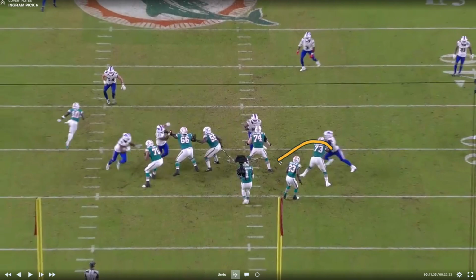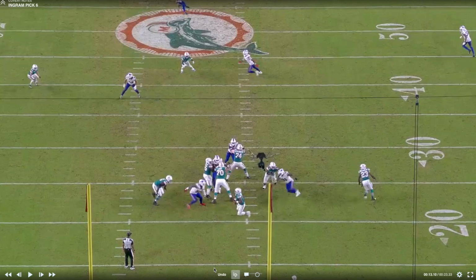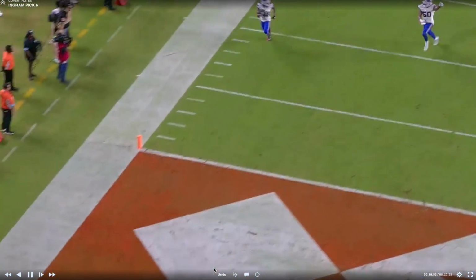but you'll see Epenesa loop outside as Rousseau takes that inside line. You see a spike hard inside by Von Miller. Ed Oliver plays into the man and then loops outside. And so when Tua is trying to kind of get out the back of the pocket here, he has nowhere to go to either side. And so he tries to throw it out of bounds and throw it away, but he doesn't have enough arm strength, and that lands in the hands of Ingram.